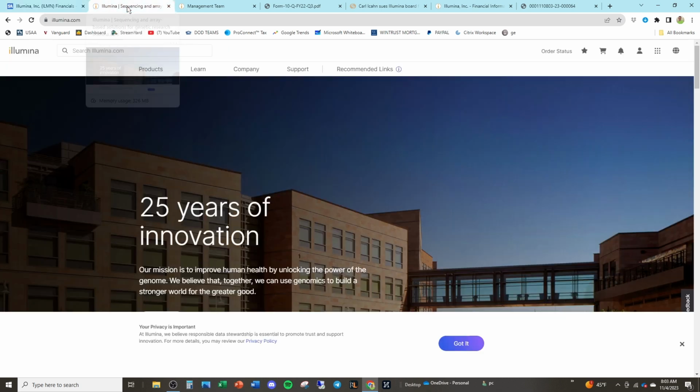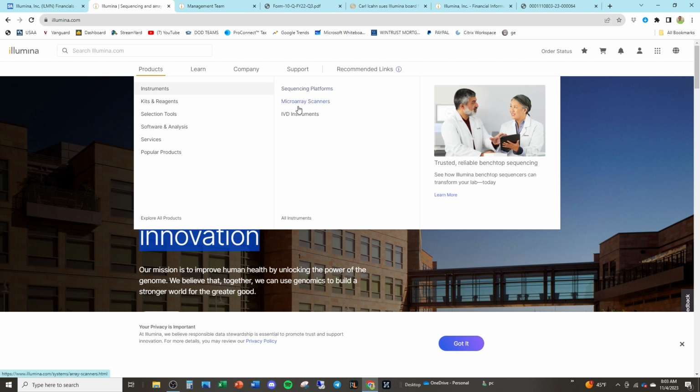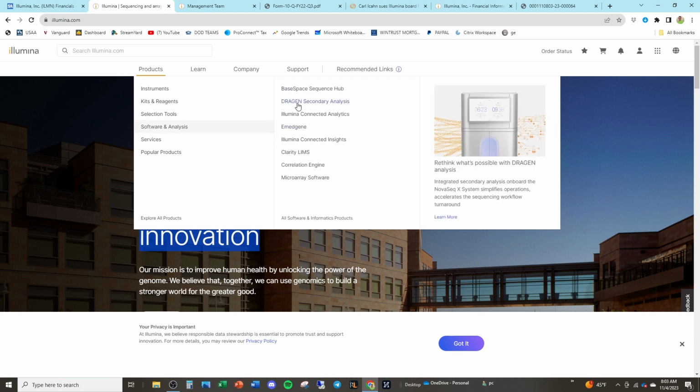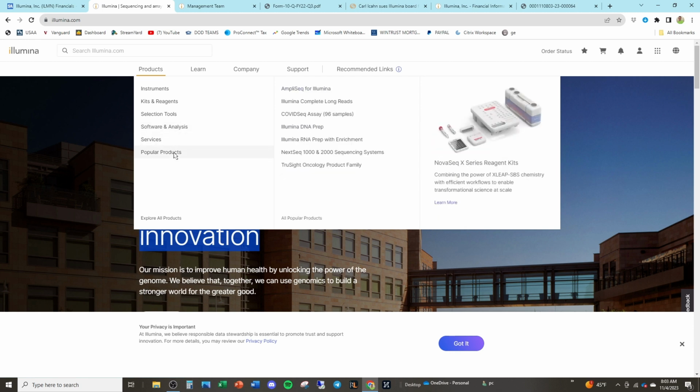Okay, so here's their website. 25 years of innovation. That's a word I love to see on any website. Products, they make instruments, sequencing platforms. I don't know what any of these things are. Kits and reagents. I guess this is testing stuff. Selection tools, gene panels, library prep. They have some software. I don't know if anybody recognizes this because I don't. They have services. I'll show you a service. And popular products. Okay, so that's basically what they do.